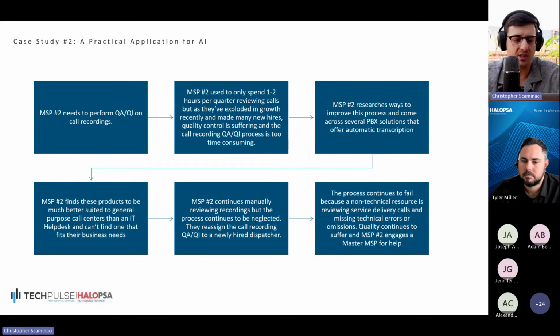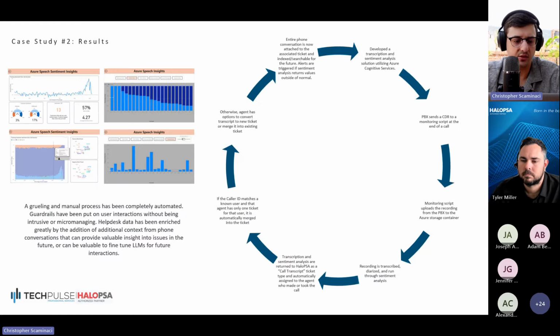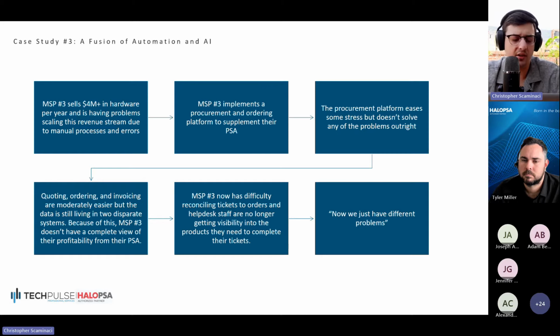Just in the interest of time, I'm going to skip the QA QI one, I think, and we'll go on to procurement, because this is usually another one, right? QA QI is something that is important, but smaller shops might not be doing it because maybe it's just you and one other guy, and he's sitting across from you in the cubicle.